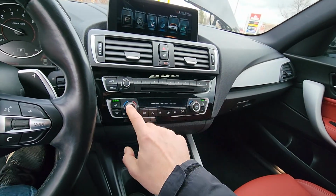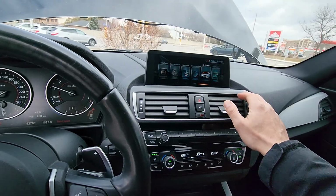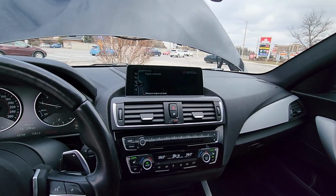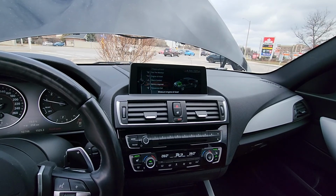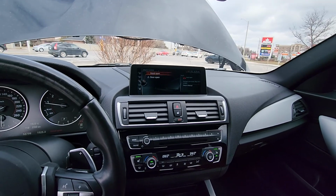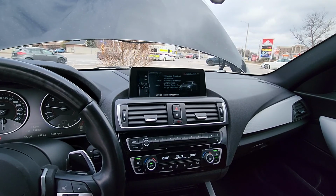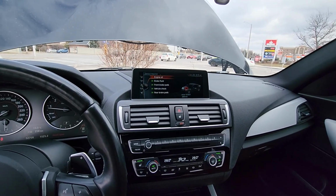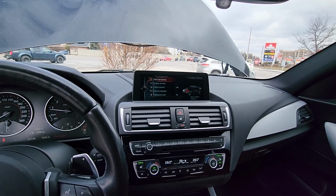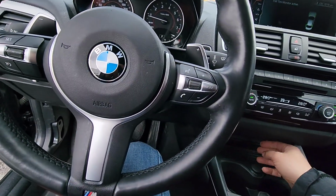I'll turn on the heated seats, turn on the air conditioning, and go into the vehicle status. So vehicle engine oil is okay. Check controls. Yep, that's pretty much it. Service required: engine oil. And flat tire monitor is mechanical, so that is good.